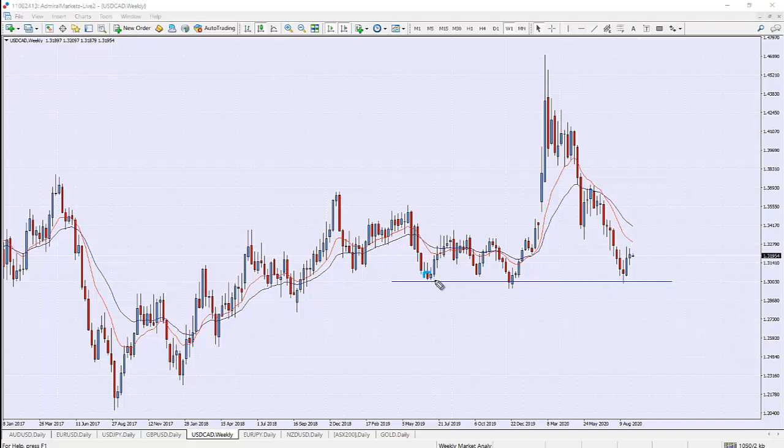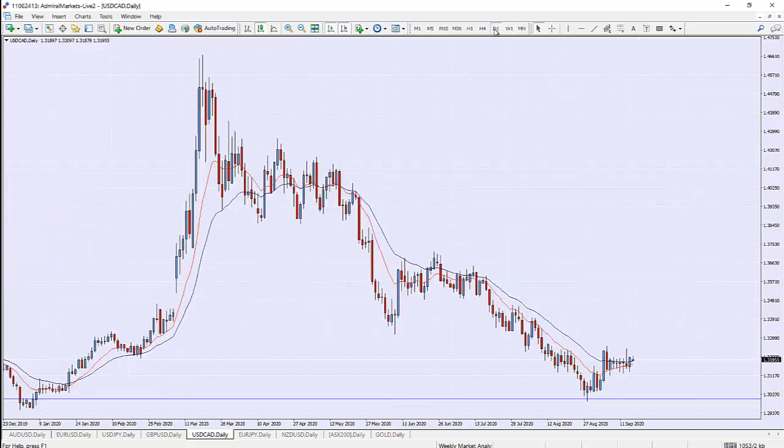It's a level which previously has been supportive. We're there again. It's done a little kick. Let's see how far that kick goes along. Let me move into my daily chart.